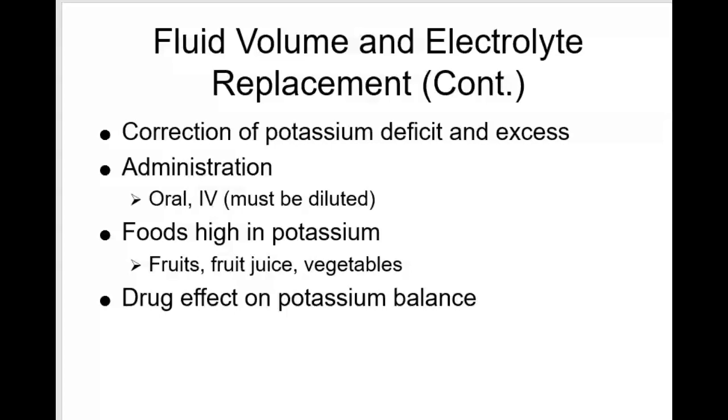Management goals for patients with hypokalemia include preventing and treating life-threatening complications, replacing potassium and returning levels to normal, and diagnosing and correcting the cause of the deficiency. Potassium replacements can be given orally or IV. Please review box 12.1 on page 164 for information about oral and IV potassium preparations.